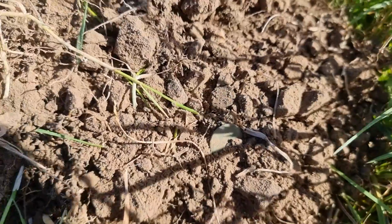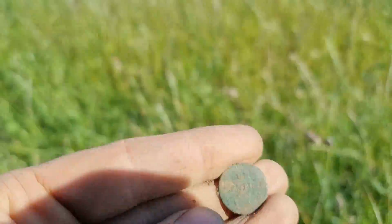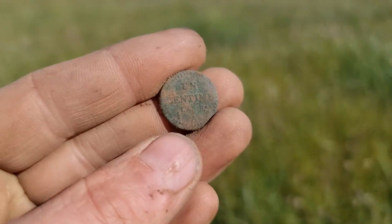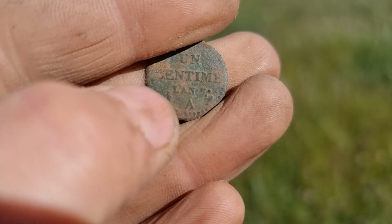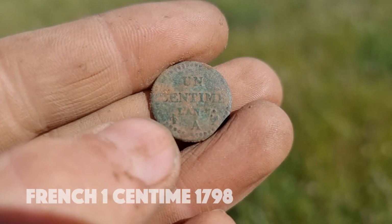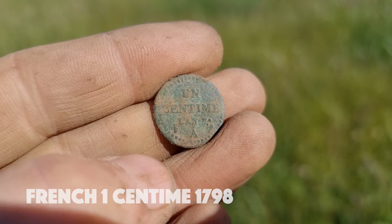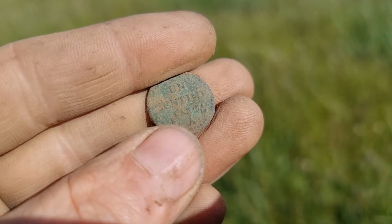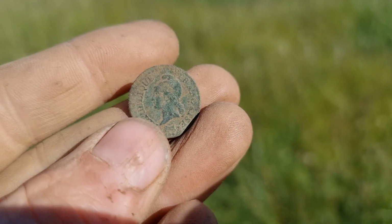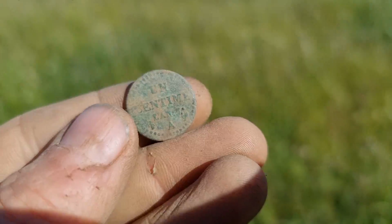Coin in the hole. Here we go. Oh, nice. What's that say? Un centime. Something else. Oh, I know what un means and I know what centime means. So I found an un centime and maybe a 5 centime. So this one is what the other one would have looked like if it was a bit clearer. That's really cool. Nice little pair of coins there.